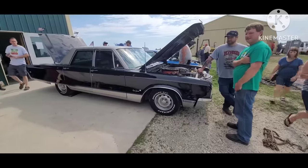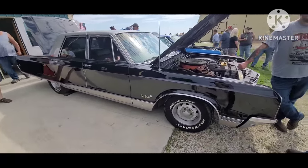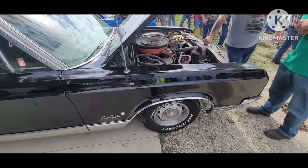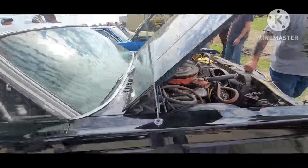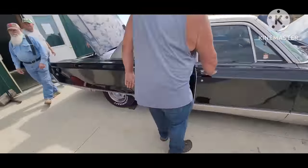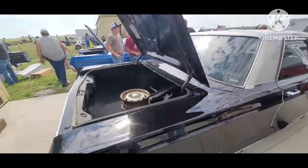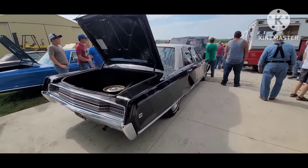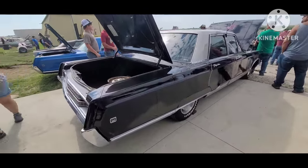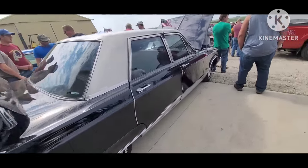68 New Yorker. This one's black. I'm not sure what level of work he would have done on these cars himself and what things he would have had other people or shops do. Some guys do it all. Mechanical, body, paint. Some guys are more into the cosmetic, and some guys are into more of the grease and grime of mechanical parts. Easy tip off that it's a 68 is the little square side marker lights. Plymouth had round ones.